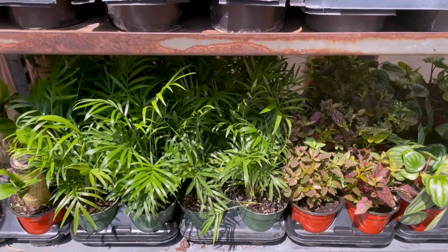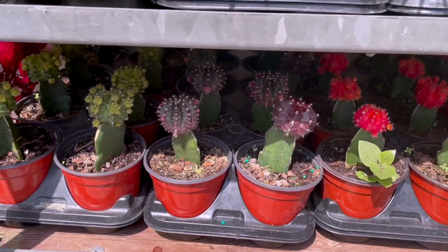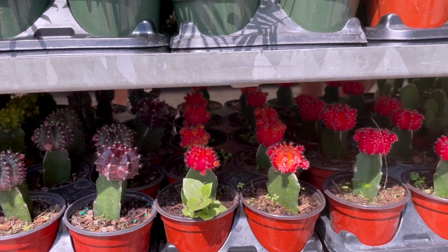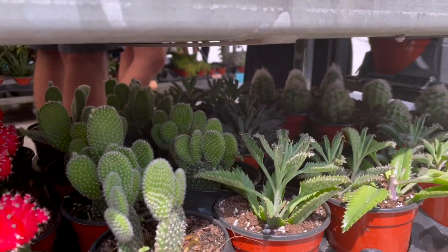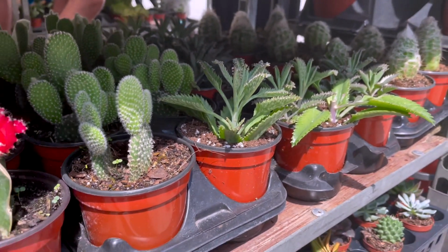Some parlor palms down here. And then all the way at the bottom, there are a bunch of cacti with these cute little, I'm not sure what those are, maybe flowers? The colorful bits. If you know, definitely comment down below. I don't know much about cacti anatomy. And then I think this was a mother of thousands or mother of hundreds, one of the two.